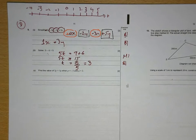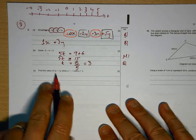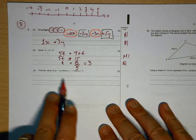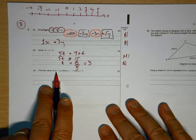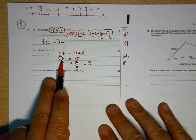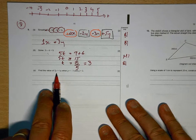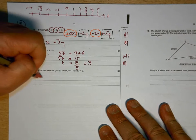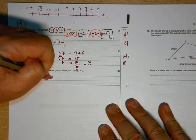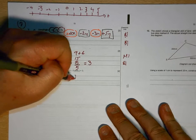Part C. Find the value of 2p plus 5q when p equals negative 3 and q equals 2. Now, as I said earlier, when you have something in algebra where a number and a letter are joined together, there's actually a times there. When we put the numbers in, we have to bring that times out to see it, otherwise we get very confused. So 2p becomes 2 times negative 3, and 5q becomes 5 times q is 2.